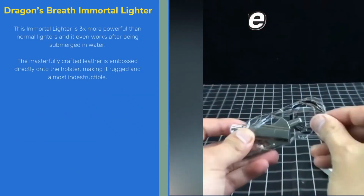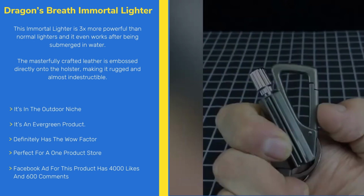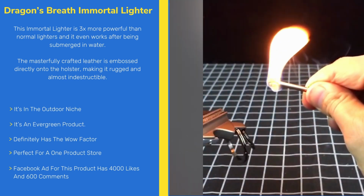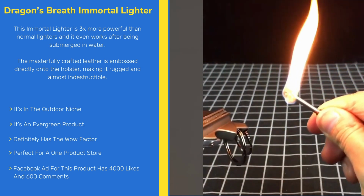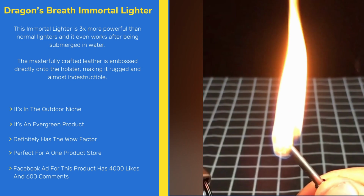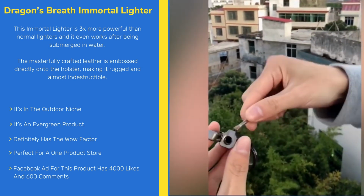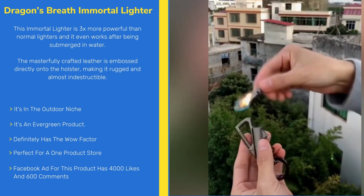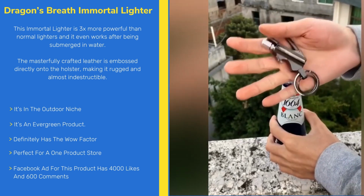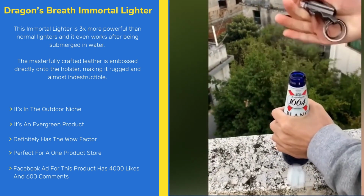Next up is the Dragon's Breath Immortal Lighter. Indestructible lighters based on actual designs from World War I. Perfect for camping, survival situations, sailing, and daily use. This Immortal lighter is 3 times more powerful than normal lighters, and it even works after being submerged in water. The masterfully crafted leather is embossed directly onto the holster, making it rugged and almost indestructible. The last lighter you will ever need.